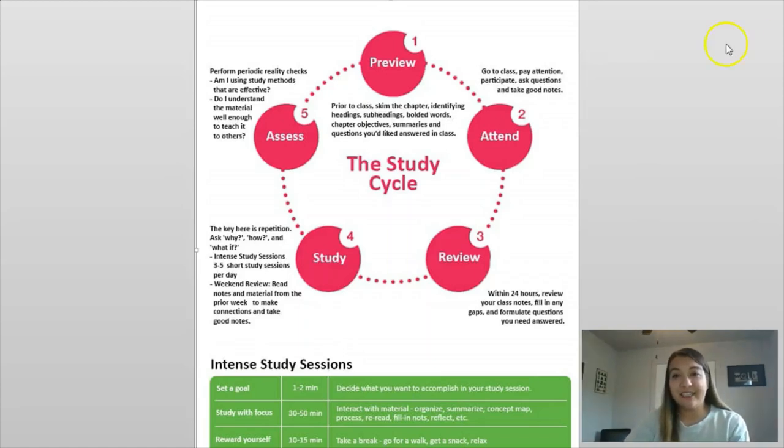So the next step of the cycle is to actually attend class, which is step two. I'm circling that with my cursor, if you can see that. So it's important while you're going to class to make sure that you're paying attention and participating and asking questions as you can. So obviously during this online education period, this is going to look a lot different than it did before. We'll address two different ways that this could look while you're learning remotely.